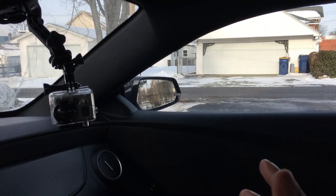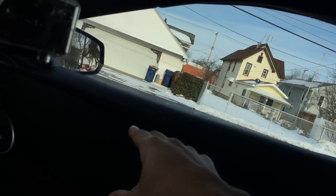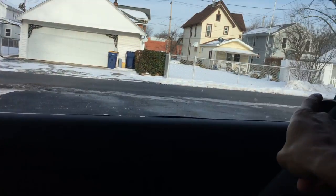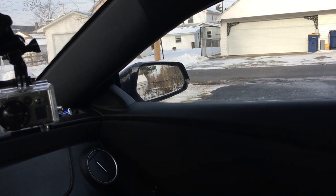But yeah, once you get used to that, it's not that big of a problem. We do want to mention that if there's someone here, the visibility out and around is definitely limited, especially because that mirror is really going back towards that way. But once you get used to that, it's not as bad as what you would think.